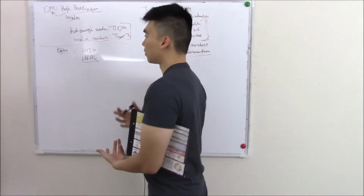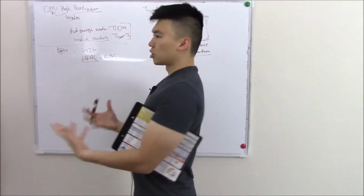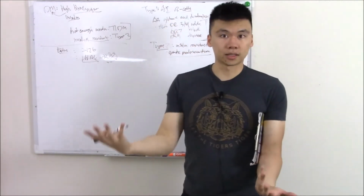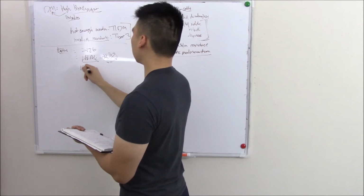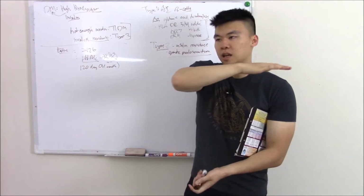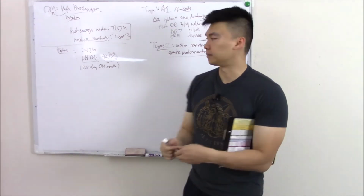HbA1c. Hb is a type of hemoglobin. So we're measuring red blood cells. And if you have so much sugar in your blood, then the sugar will bind to this red blood cell. And if you have a ton of these, then you have increased HbA1c, okay? And the good thing about measuring this is red blood cells live for 120 days or 4 months. And so we're not measuring constant ups and downs. We're measuring this average over this long time. And this gives us a better picture of how the patient's blood sugar is over a long time.